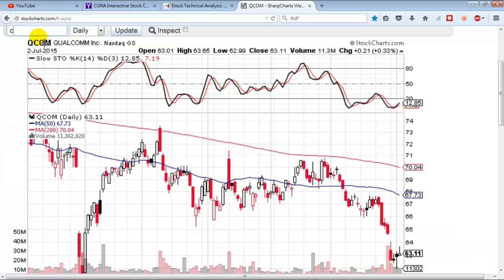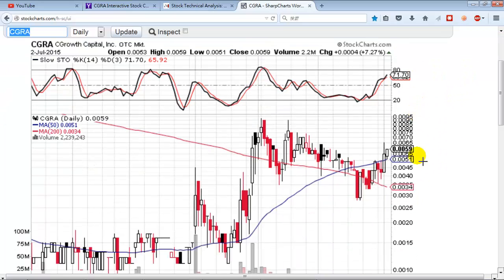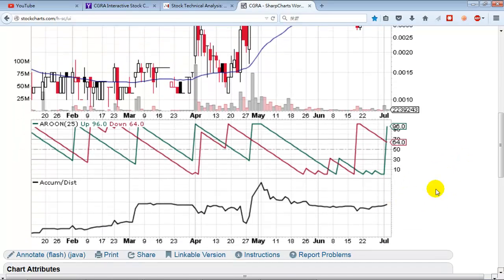Looking at the CGRA analysis for these indicators, we don't really see anything interesting here in the stochastics. But we do see the Aroon lines crossing over one another. The green line is now on top and it's above 70, which is usually a pretty good buying signal. In addition, the accumulation distribution line is slightly upward, so there's no reason to fear that the trend is not going to hold or that the trend is moving downward.